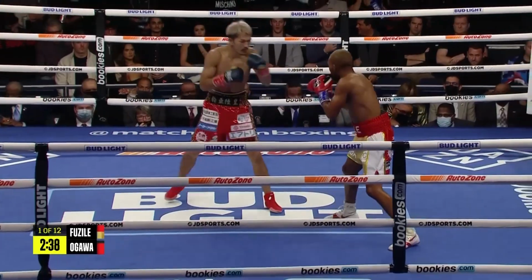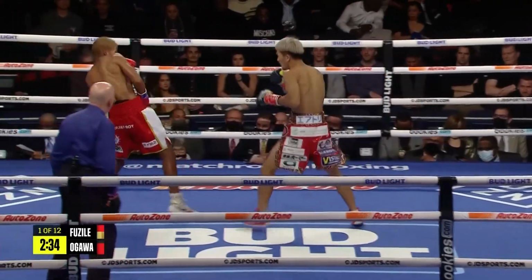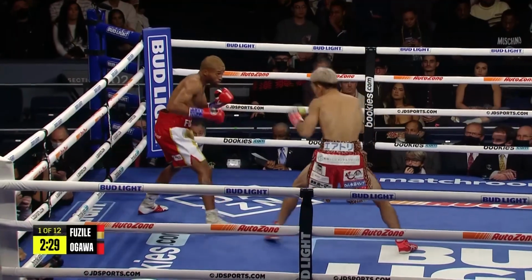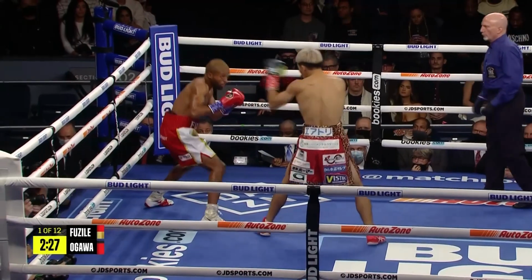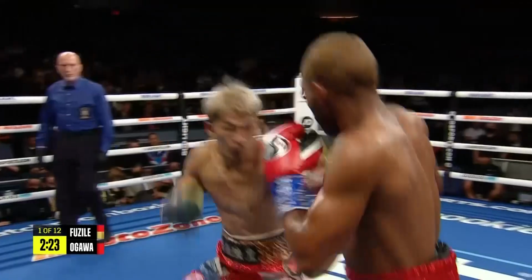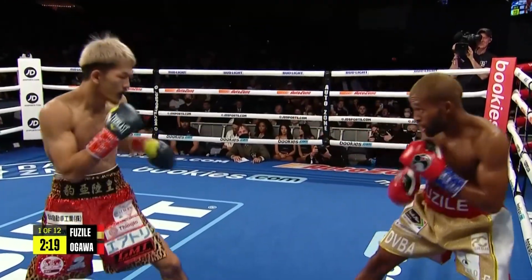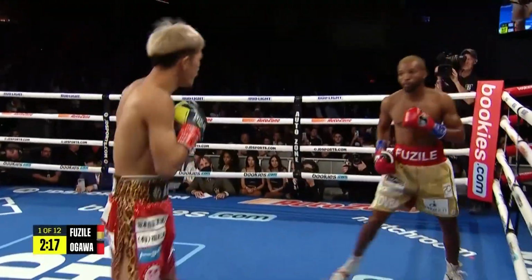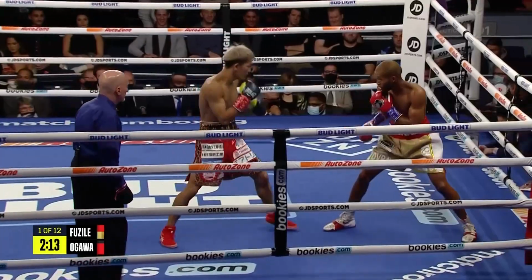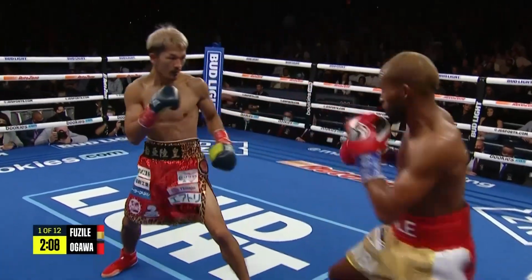Fuzile is an excellent defensive fighter, utilizes that shoulder roll defense as you see here. Takes him a little bit of time usually to get going, but once he does, he possesses power, especially in that left hand. I can pretty much expect and guarantee fireworks. A clash of styles there, that big right hand from Crush Right, Kenichi Ogawa, and of course Fuzile. We know what he can do, especially with that right hook. He's a dangerous counterpuncher, is Fuzile, so don't think Ogawa's getting the best of him when he's landing first.